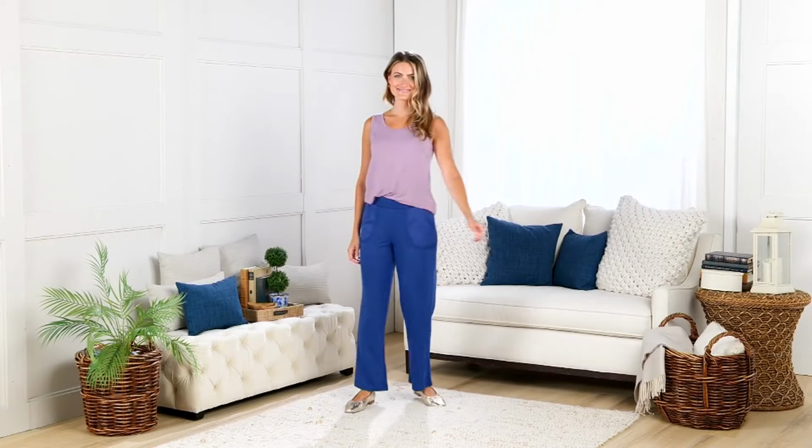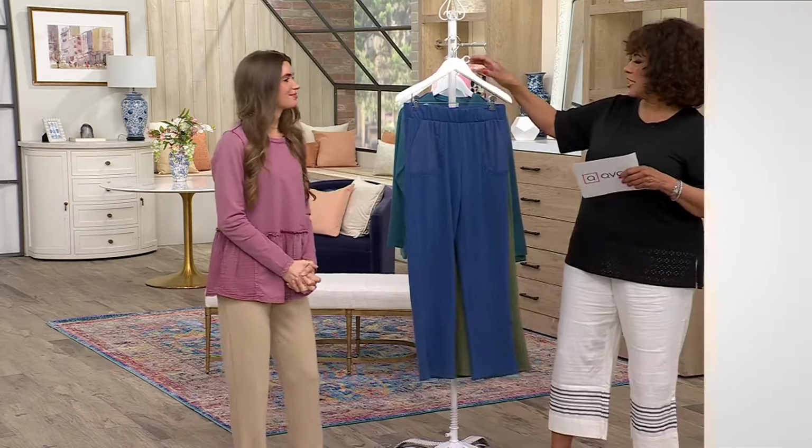Life wide leg pant, and these have a nice little crochet detail for you on the pocket, which we'll show you up close here in just a moment. So let me quickly tell you what we have in terms of our colors, and then Megan will take us on a tour.